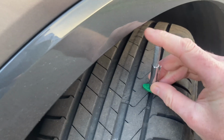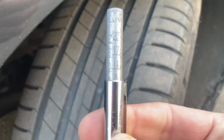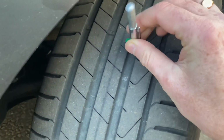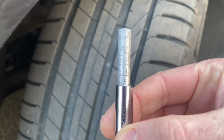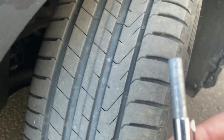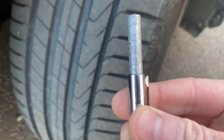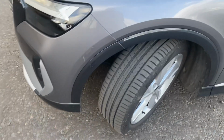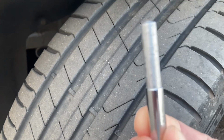So starting with the driver's side front. Get this in focus. So 5 and a bit mils of tread. Same again. So last year, the Bridgestones were just right on the kind of 5mm marker. This is looking like slightly over 5, maybe 5.1, 5.2. And pretty much the same on the other side. 5 and a little bit.